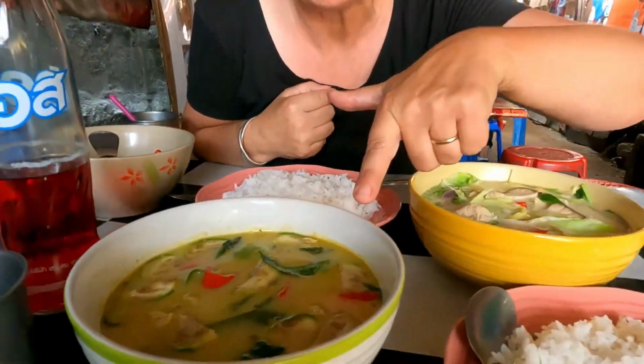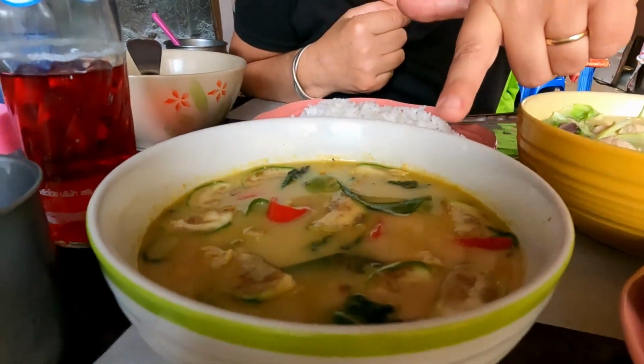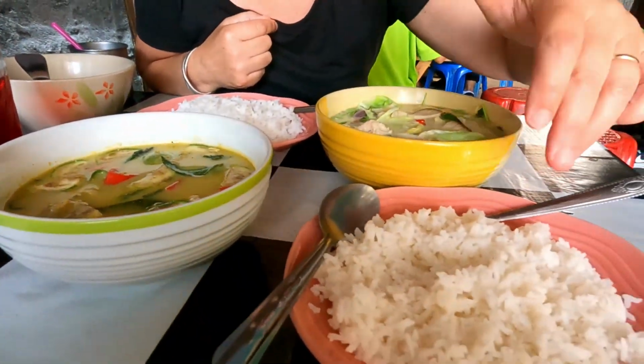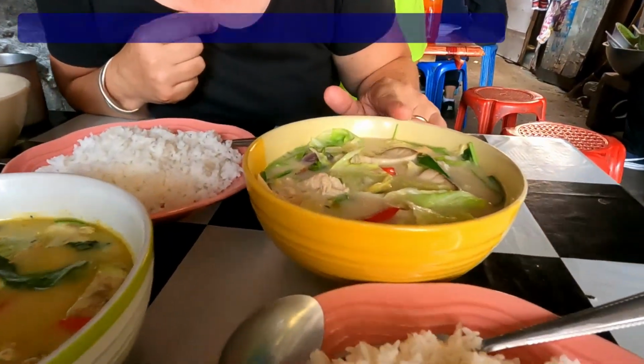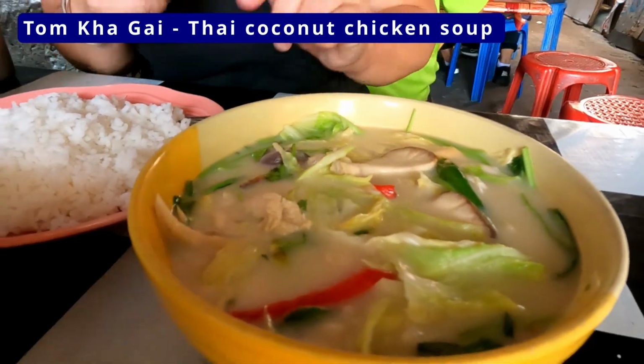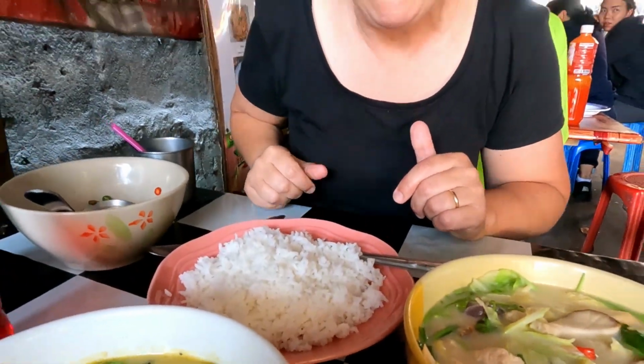Last day in Thailand, and we had to come back here for lunch. We love this little alleyway cafe, restaurant type place. And oh my word, look at the amazing food we've got. We've gone for Gangkyo-1 again, so the green curry. That's 60 with chicken, and rice is 10. And Lee's gone for one of his favourites, Kha Gai. It's also 60, plus 10 for rice.